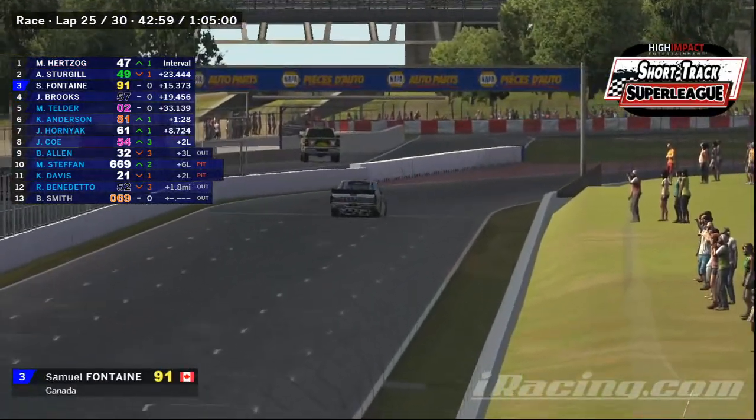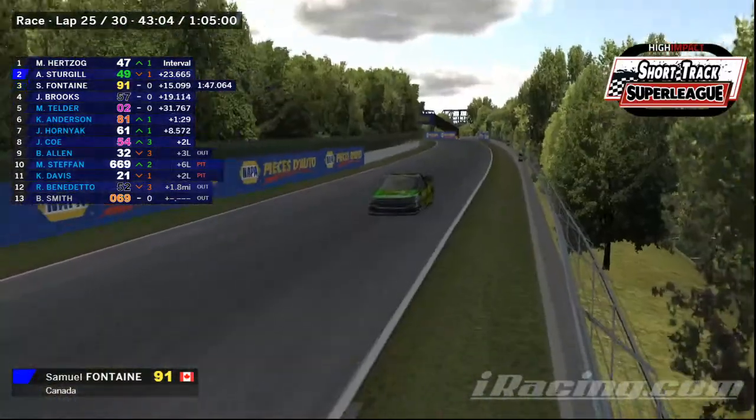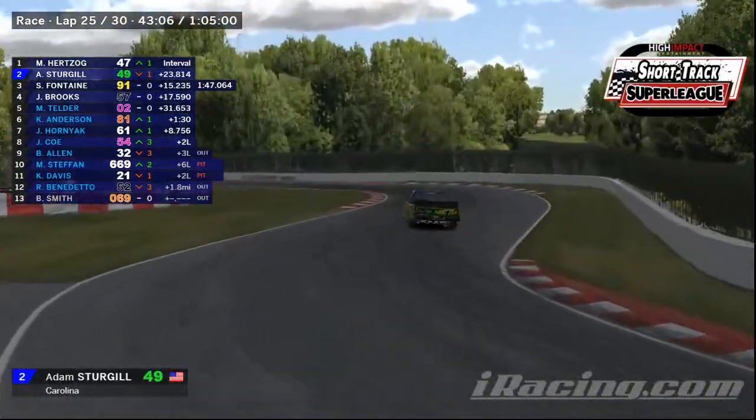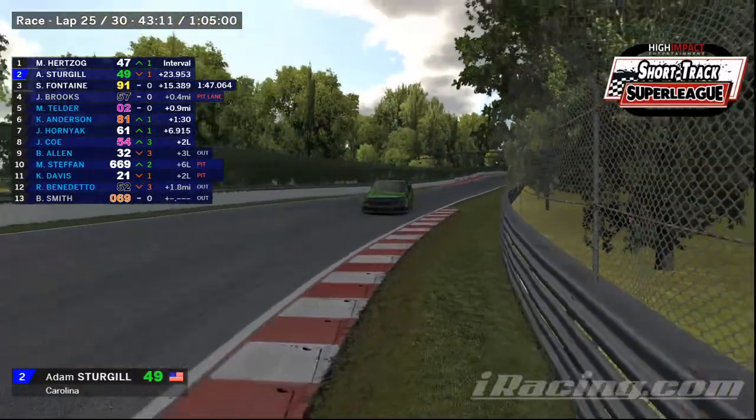It looks to me like everybody is just struggling with tire wear. Samuel Fontaine is now 15 seconds behind Sturgill, so that margin is big enough for Adam to hang on to second place if he just doesn't make any mistakes. He can just hang on to that car.